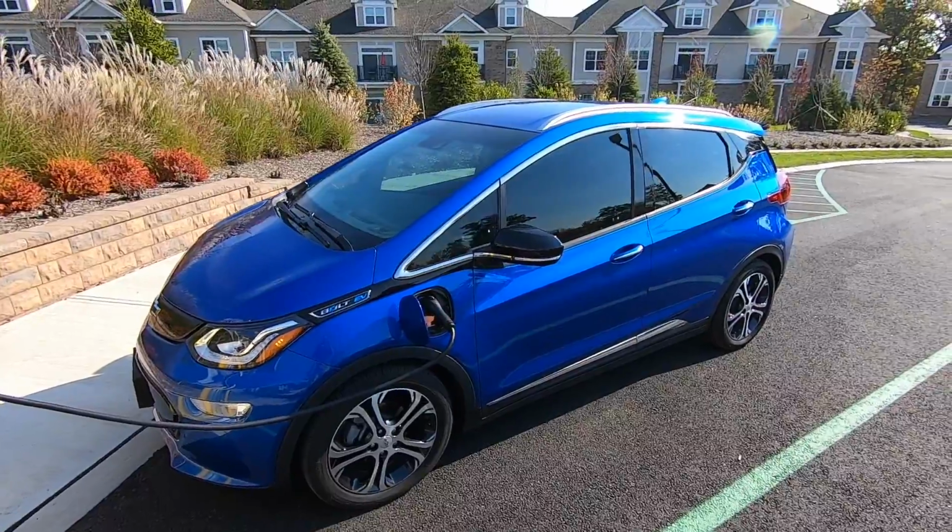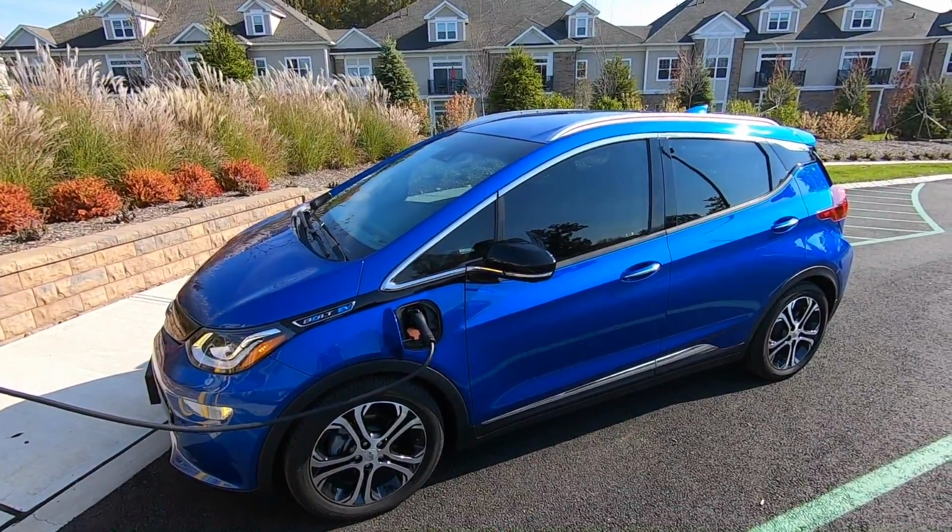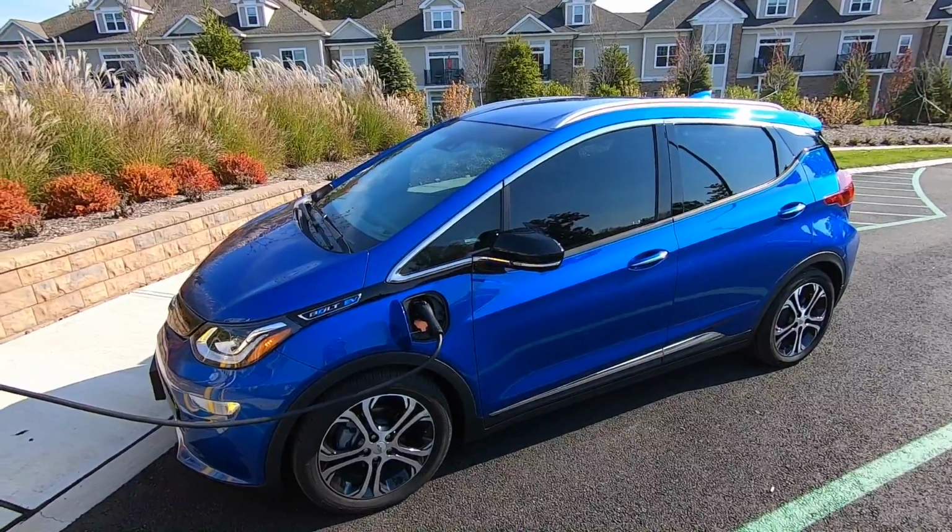If you're not familiar, the Bolt is Chevrolet's full electric vehicle. Mine here, as a 2019, has an EPA estimated range of 238 miles. And with the improvements they made in the 2020 model, the EPA estimated range is 259 miles on a single charge. And charging it couldn't be simpler.